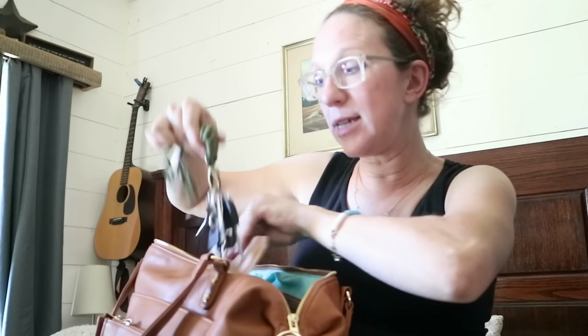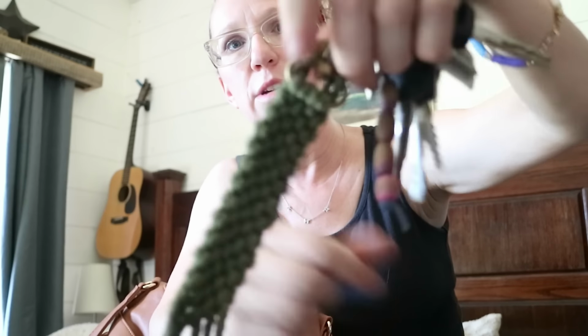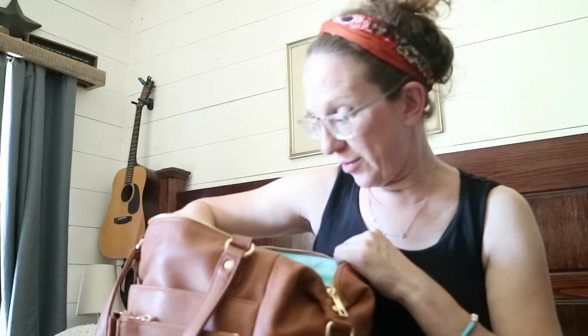I've got my car keys with this, this is turning into a what's in your purse video. My car keys with this really sweet thing that my sister made me once when she was on a women's retreat. That's all I have in here right now, believe it or not. So what else do I need in my bag? Tell me, what am I missing? I want to load this thing up.